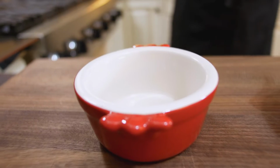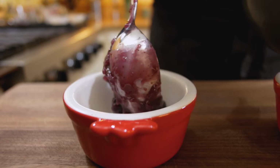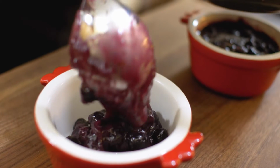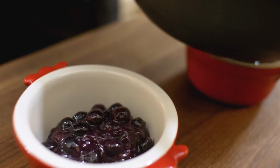Plating this dessert requires a few steps. The first step is to put the blueberry into the vessel. Now, this is for individual serving, and I'm using a spoon that gives me a great directional control by placing everything perfectly on the inside.